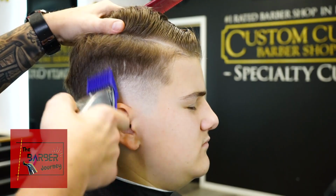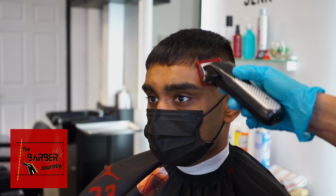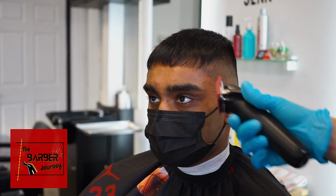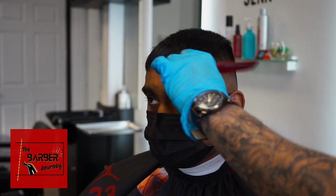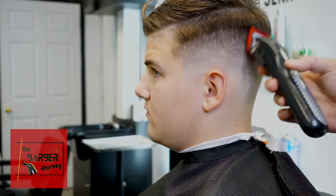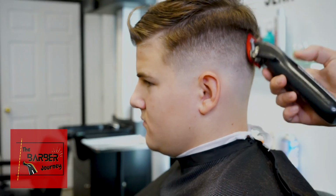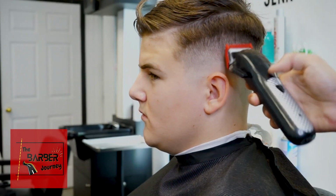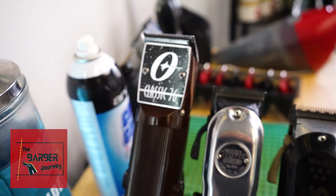Next clipper I'm using is the Caliber 50 Cal. Now it's got a magnetic motor, so it's real quiet and it really is very precise. Like, it's my precision fader. I don't really use it too often, but when I'm having difficulty fading a certain area, I'll come back with this and usually it'll blend out the spots I'm having difficulty with any other clipper. So it's kind of just like a specialty clipper really. I only have it there for real tight blends or just whenever I feel like I need a slower clipper to come in and fix up some work for me. So it's kind of like a sixth man off the bench, I would say.